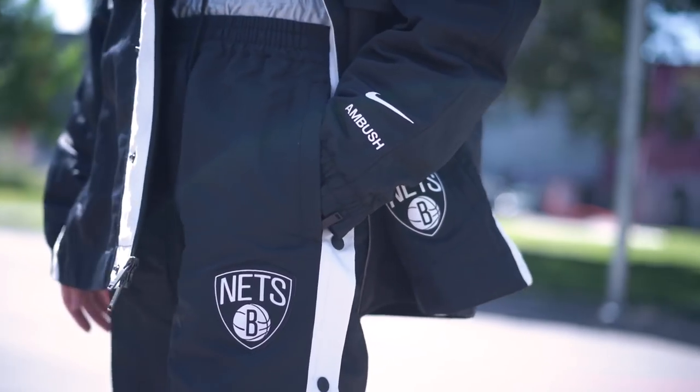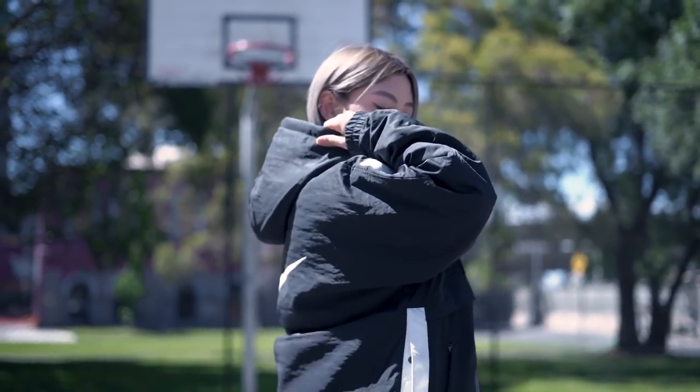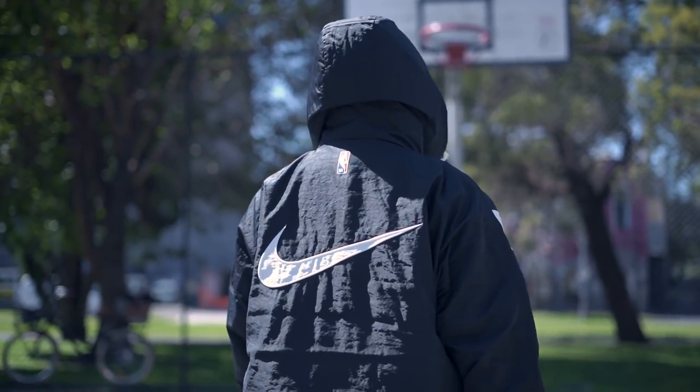So let's get into the first item, which is the jacket. With this collection, there are two sets. There is the Nets set as well as the Lakers set. They both are the same design wise. Obviously, they're just different in terms of the colorways, but the fit and everything is exactly the same. And even though this collection is considered a women's collection, I would have to say that some of the pieces are definitely unisex. Like this jacket, for example, it is really oversized.